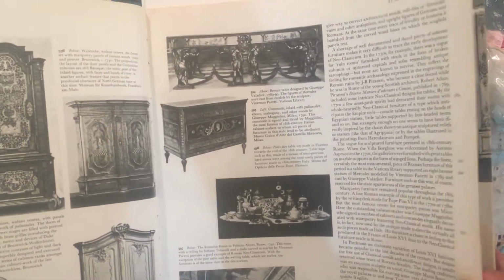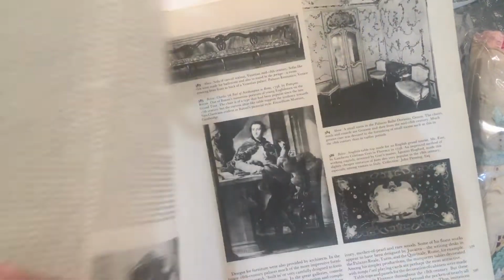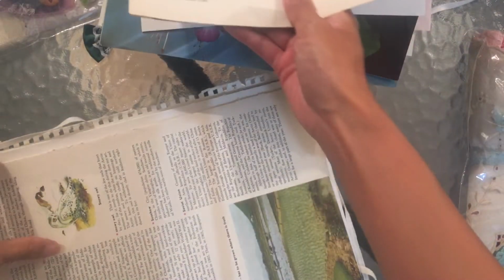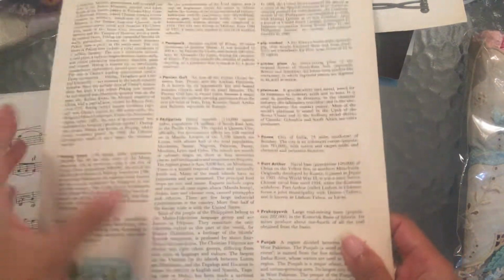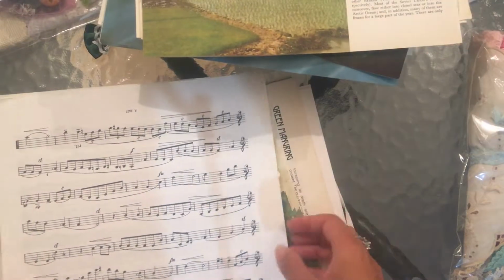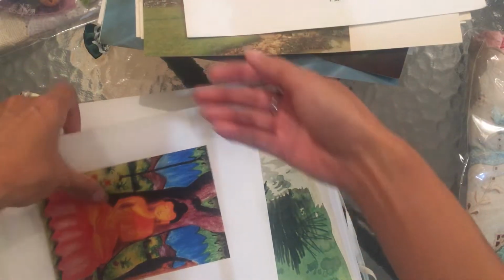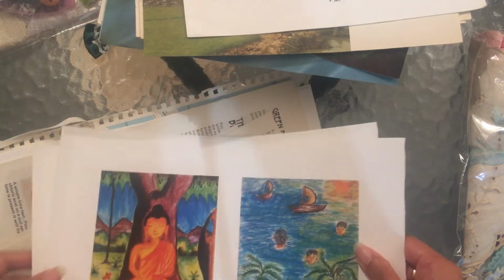Wow, look at this paper. This is massive. I've never had pages so big before. Oh my goodness. That is fantastic. Oh my gosh, these are massive pages. Wow. This is so awesome. And more music paper. Can never get too much music paper, I tell you. I keep using it and then I'm like, no, what am I going to do? And then I have to get more happy mail or buy packs to get more.